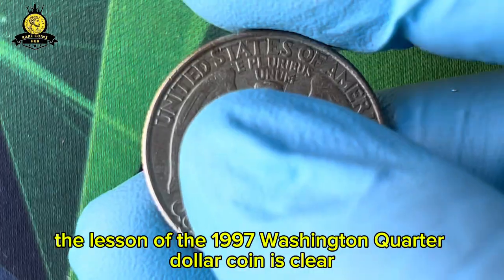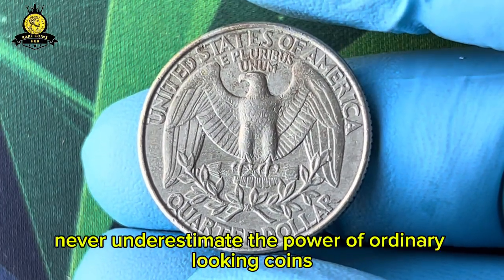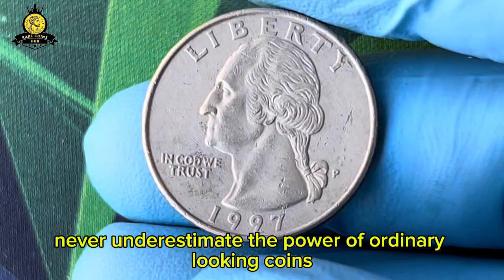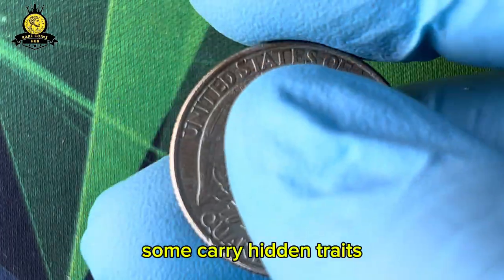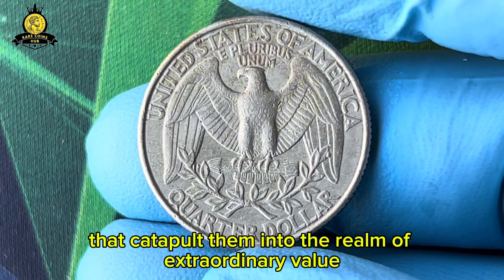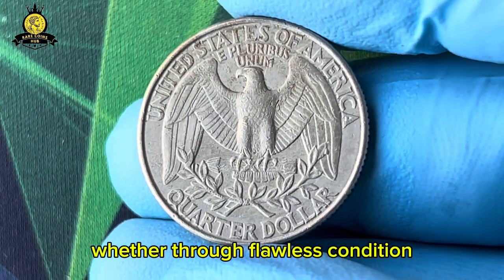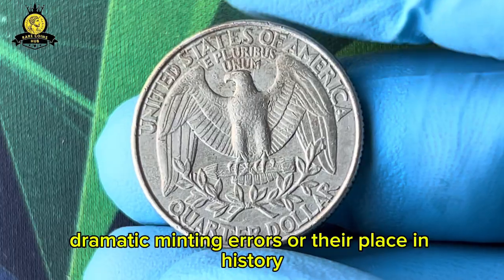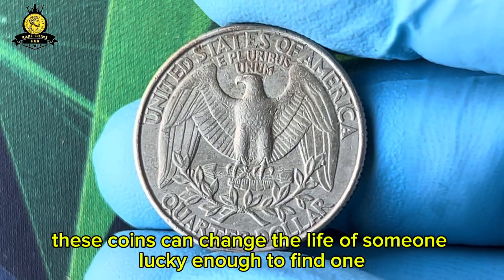The lesson of the 1997 Washington quarter-dollar coin is clear. Never underestimate the power of ordinary-looking coins. While most may only ever be worth 25 cents, some carry hidden traits that catapult them into the realm of extraordinary value. Whether through flawless condition, dramatic minting errors, or their place in history, these coins can change the life of someone lucky enough to find one.